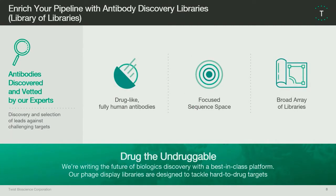So when you look ahead to enriching your pipeline with antibody drugs, you should really see us as an instrument to help you in that endeavor. So we really love to focus on that we can, from our libraries, discover drug-like fully human antibodies quite readily through the process I'll talk about in a second.